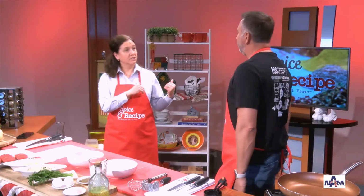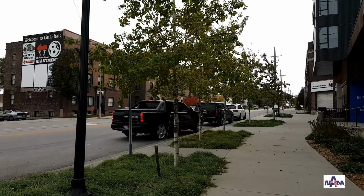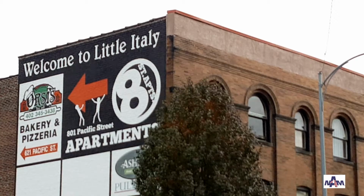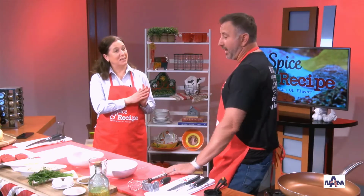And we do have a Little Italy area here, right? Yeah, there is, close to downtown. They all immigrated and lived in one part of the neighborhood called Little Italy. It has changed over the years because they've spread out over the town, but that part of town is still referred to as Little Italy.